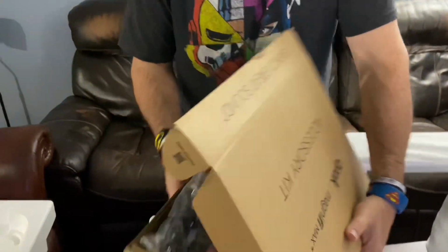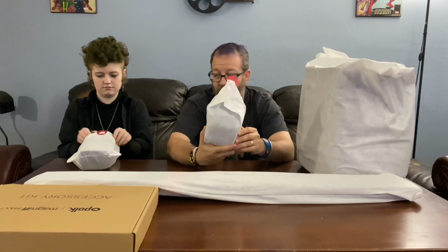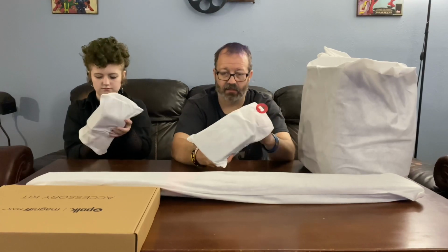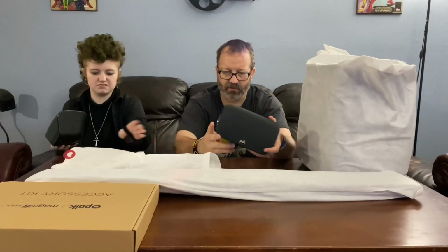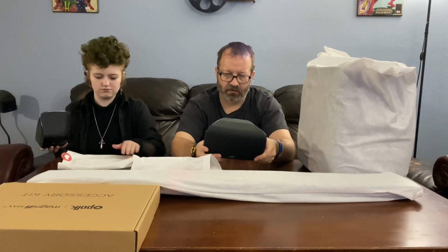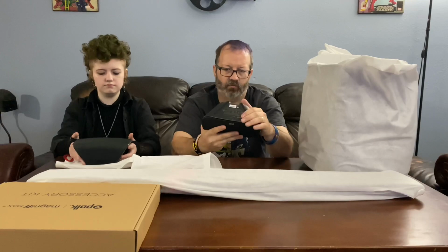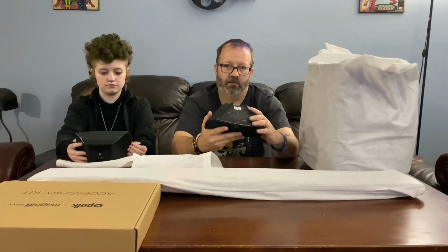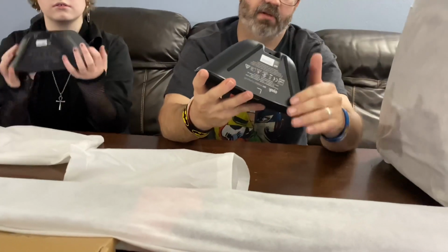Let's take apart some of this stuff. You'll want to look at the inside of these surround speakers first. That's a cool sticker. I like that. I like the wrap on here. It's really nice. I don't know what it reminds me of, but it reminds me of something. So it's got rubber feet on the bottom.